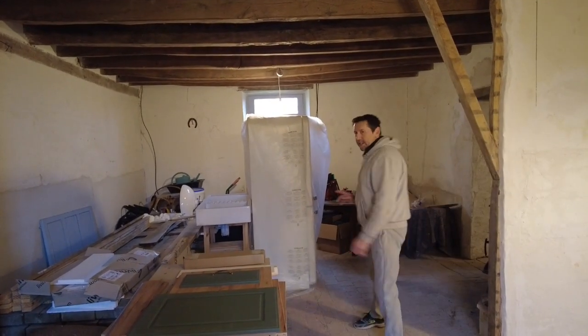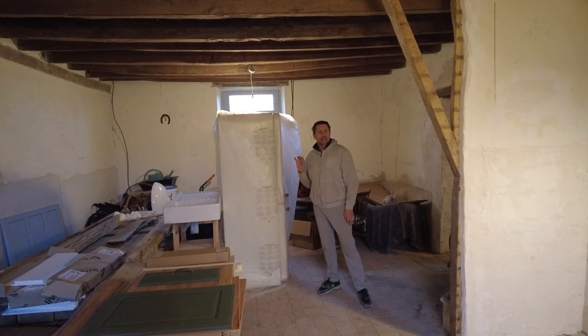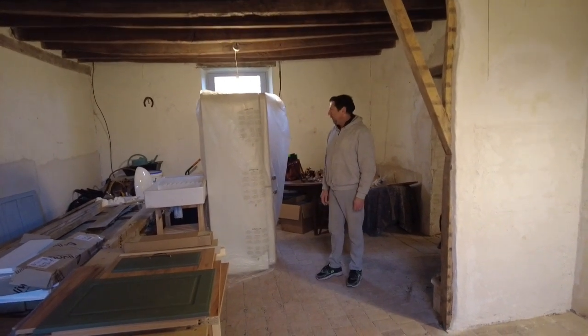So it's standing over there at the moment. But it's a very nice one. It's full of static electricity. Every time I go past it, I get a little click. Oh God!